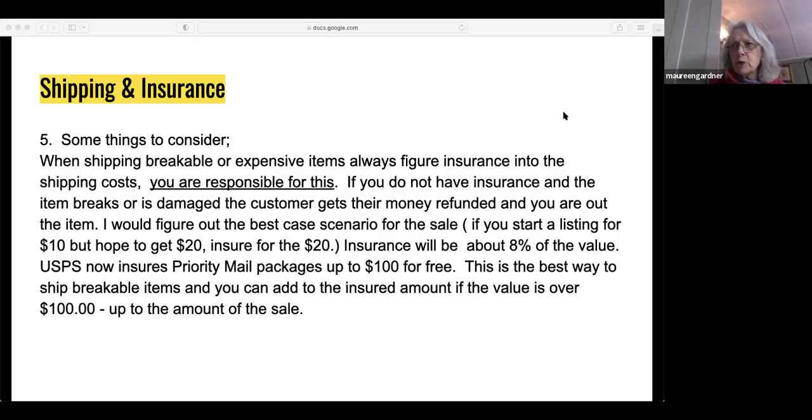Breakable things, and somebody was talking about collectibles. If you have a collectible that's breakable, just make sure it's packed super well and make sure you send it priority mail because it'll be insured up to $100. If you don't, you're kind of out of luck with the amount. You won't get anything back unless you insure it. But priority mail insures up to $100. So keep that in mind.